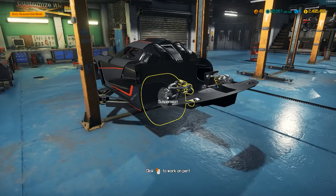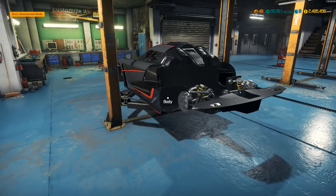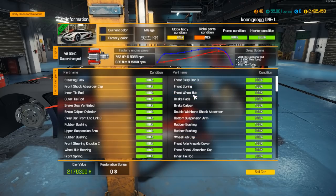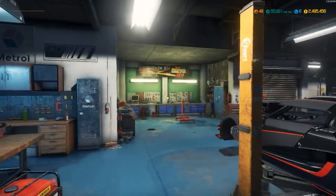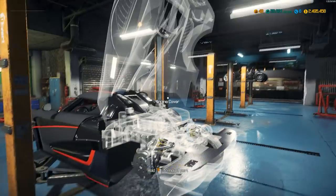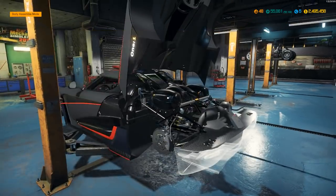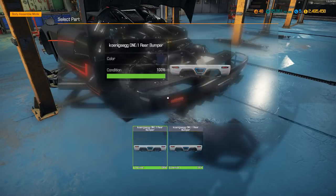Alright, so how much is it worth right now since we just did that? 2.1. So we went down just a little bit, but that's still a lot of money. Alright, so we've got to build the motor. Let's go ahead and put the body back on. Engine cover back on. Rear bumper back on.